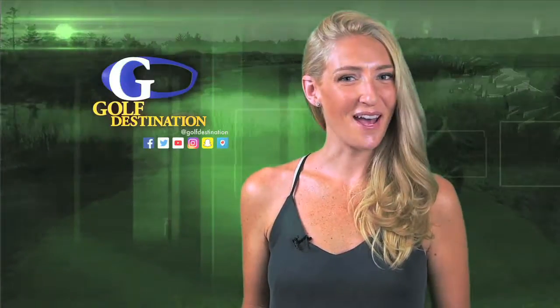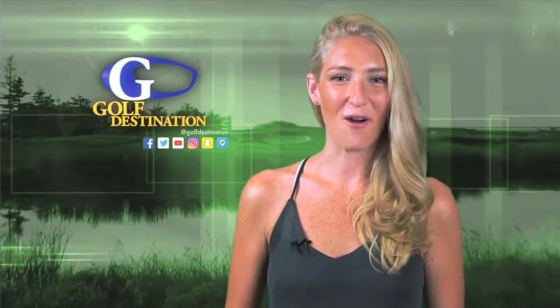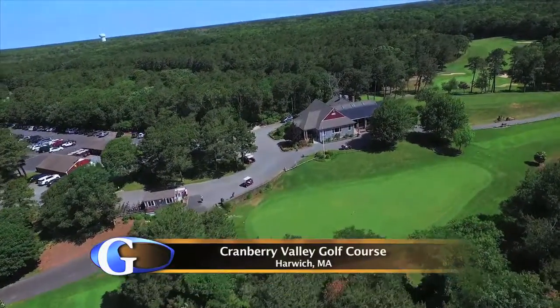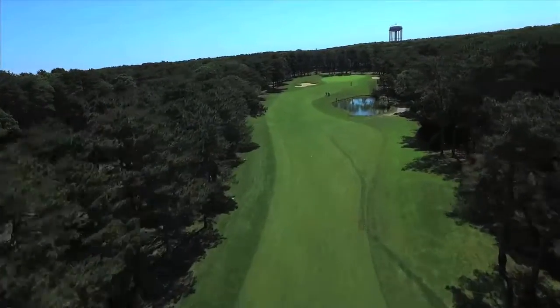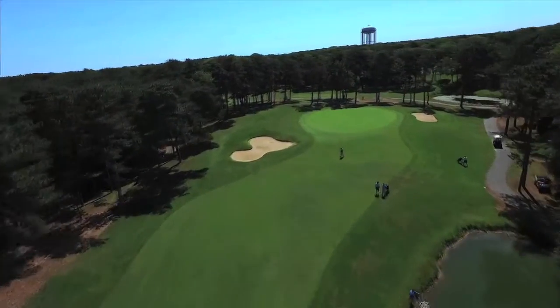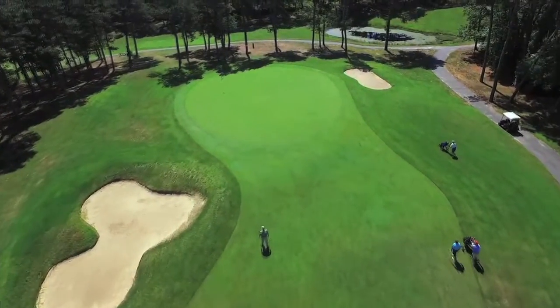Now let's finish our round at one of the Cape's premier facilities, Cranberry Valley Golf Course in Harwich, Massachusetts. The 10th is a short par 4 of only 369 yards. I recommend keeping the driver in the bag as water creeps into the right side. The approach is to an uphill green that slopes back to front.